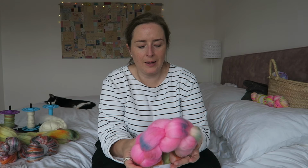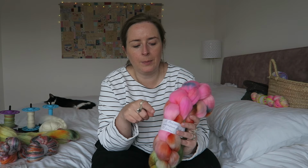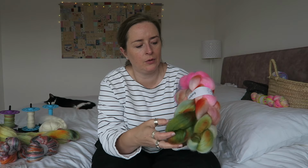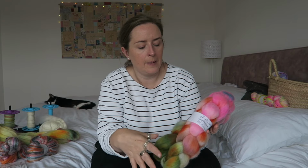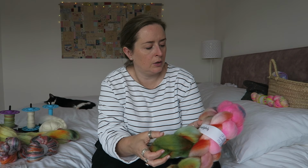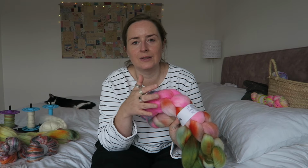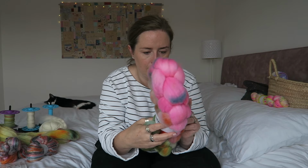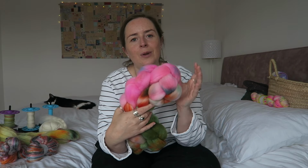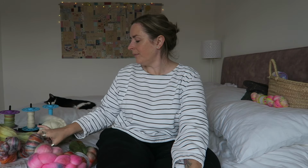But yeah, I'm quite tempted to see if I can break it in half but keep the pink maybe on one ply and then keep the greens and oranges on the other ply, so that you always see this bit of pink and the pink doesn't get mixed in too much with the green. I'd like the pink to really stand out still, so I think I might try and break it in half mindfully, keeping an eye on that. But it's just so beautiful and it's so soft. I'm so excited to have a go again with that.